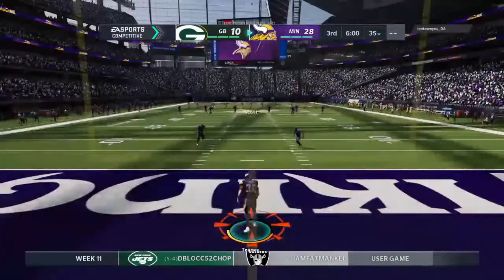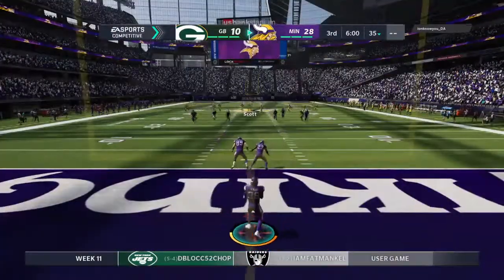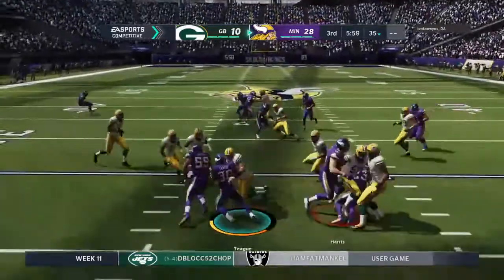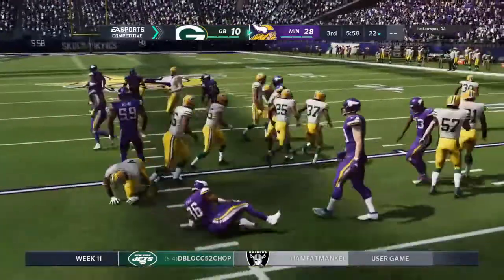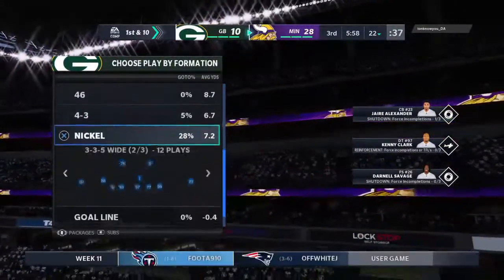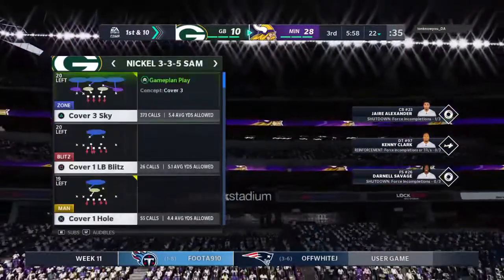Coach. Fielded in the end zone. And he'll get it up past the 20 to about the 22. First and 10 at their own 22-yard line.